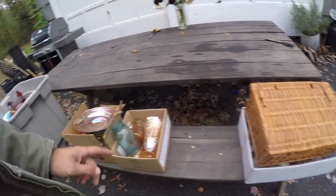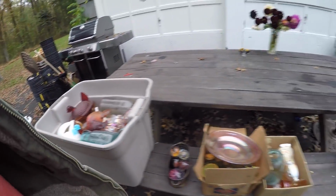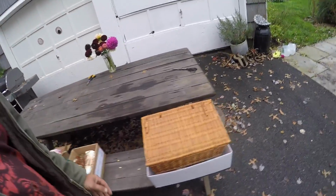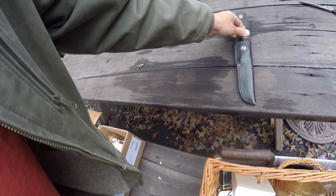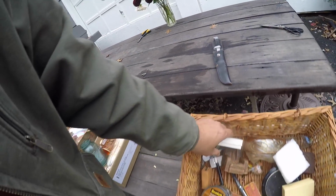I got this, and this tub here. I spent $450, but I'll show you what I got. I don't know. I think I did okay, but there was a buck knife in here. I figure that's probably 30, 40 bucks online.